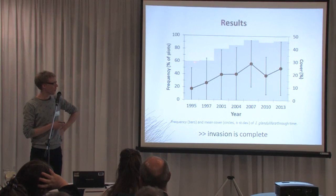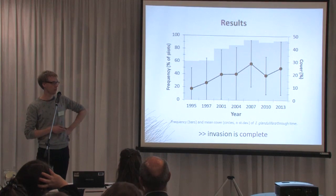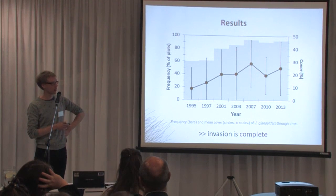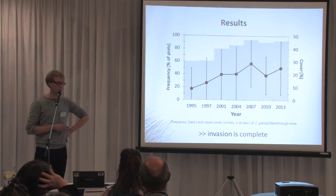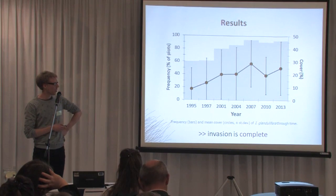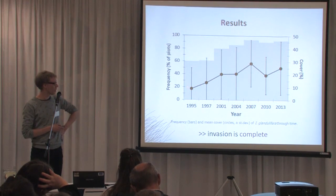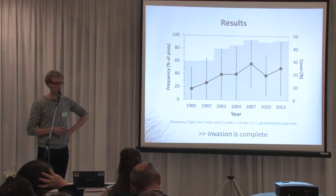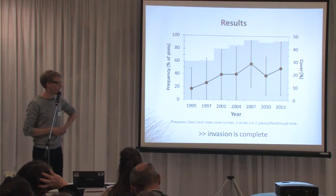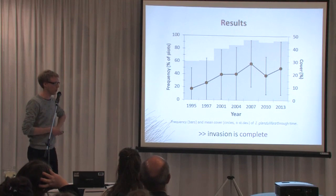In '95 already, it occurred on about 60% of the plots, and over the years this has increased to about 90% of the plots. So it occurs basically everywhere. And accordingly, also the cover of the species within the plots has increased from about 10% to nearly 25%, with this peculiar fluctuation here. Remember that it's an annual species.